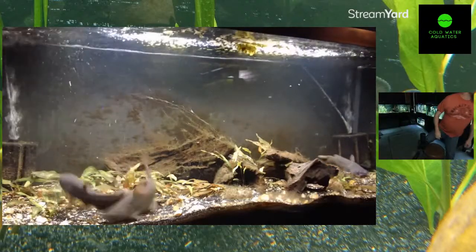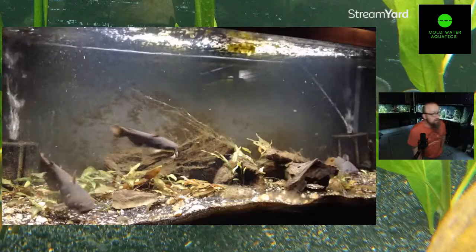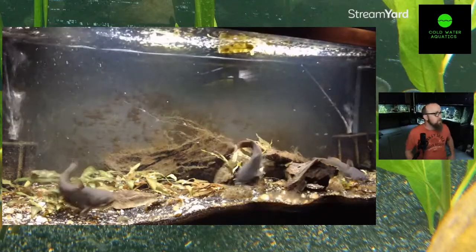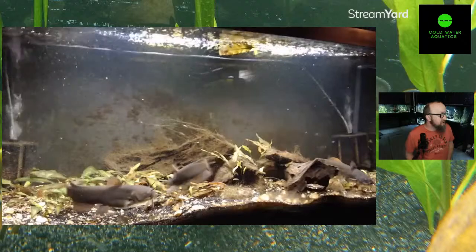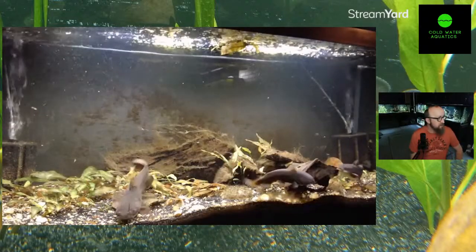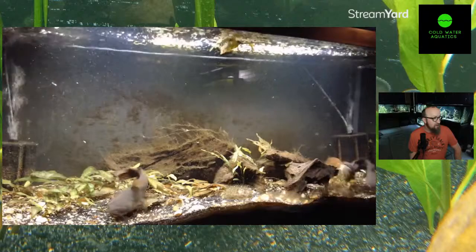There he is. So you can see there, two of them are probably six, seven inches. That bigger one right there on the left, maybe about 8.5, 9 inches. That's the one I've had the longest.